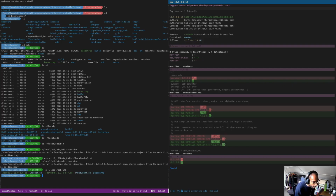And it can't find precisely the directory that we just saw. Having a good day today, really. LD_LIBRARY_PATH, local ODB lib. That looks sensible.